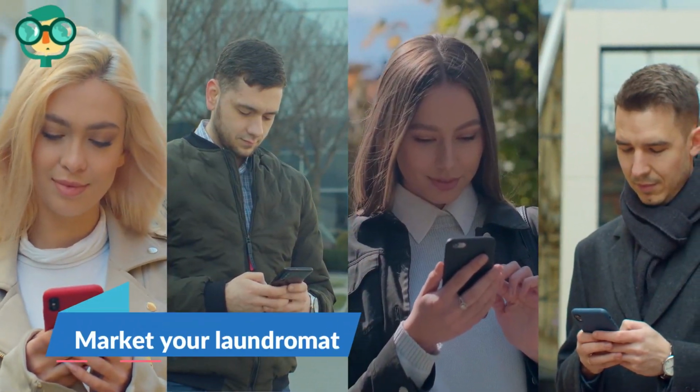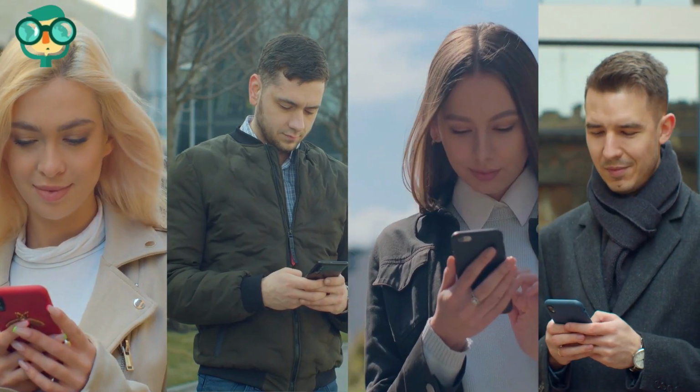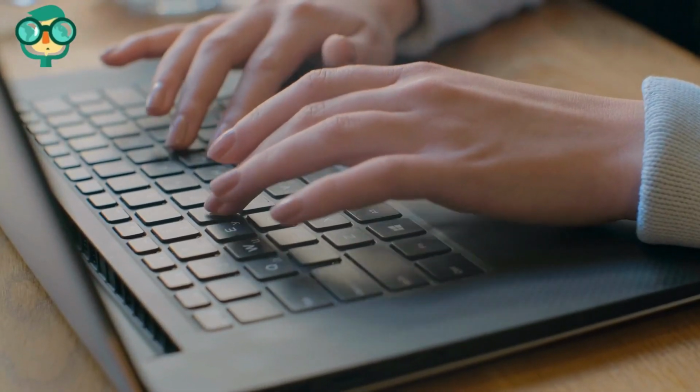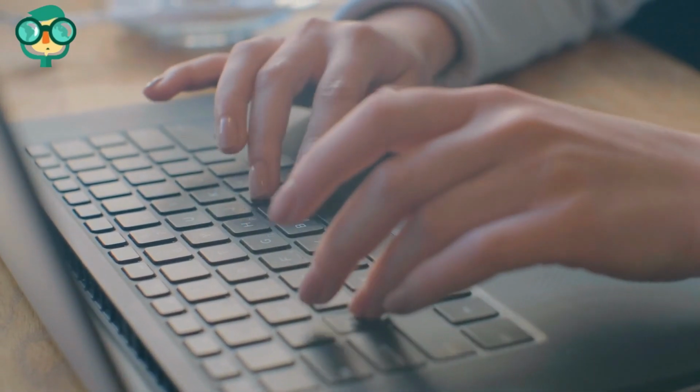Step 9. Market your laundromat. Nowadays many people search online to find new businesses. Make sure your business is easy to find online by creating a user-friendly website, which should list basic business information like your business hours, your business address, and contact information.